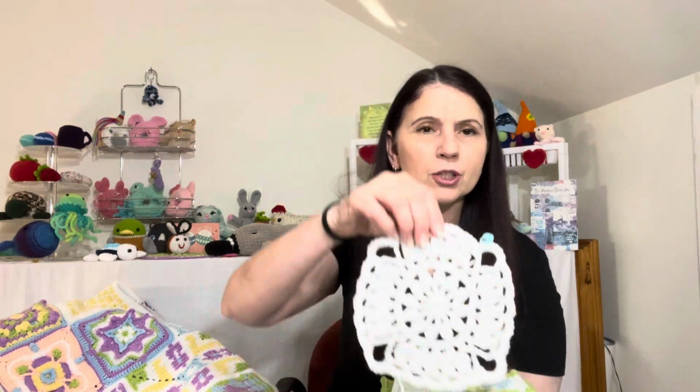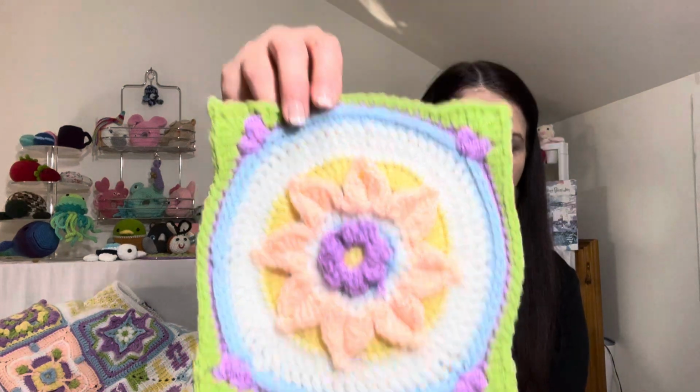And then these are the leftover tiles. These aren't going into the blanket because I don't have enough for either of the edges, or sorry, the length of either of the sides, but I'll just show them to you now. And they are very, very pretty. This one's gorgeous, I feel.